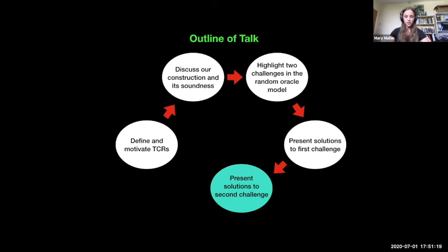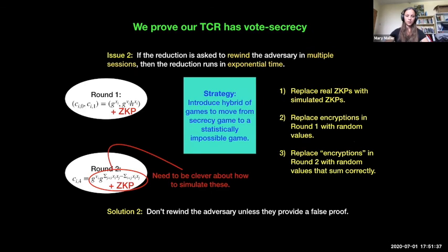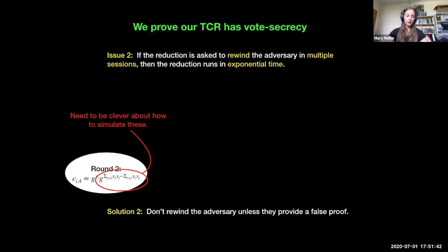Okay, the second challenge which we came across is probably one which there are fewer solutions to in the literature, although I'm sure there are some. And that's what happens if the reduction is asked to rewind the adversary in multiple sessions. Again, we have our game. In our round 2, our honest party is going to have to generate some ciphertexts which look like the ciphertext that the honest party would produce. And the simulator isn't necessarily going to be able to do this on its own.